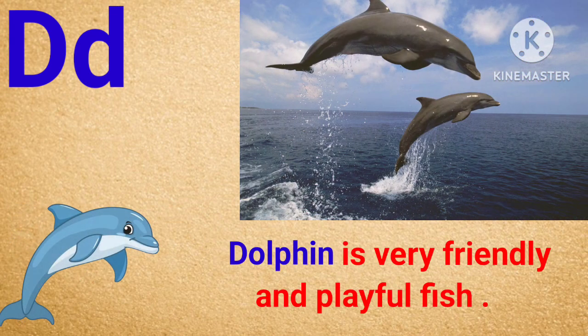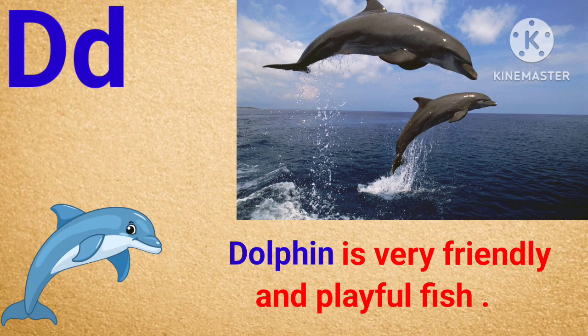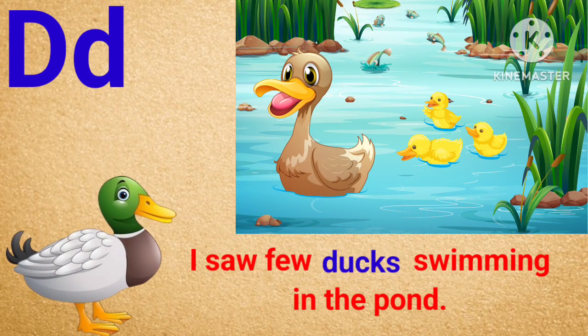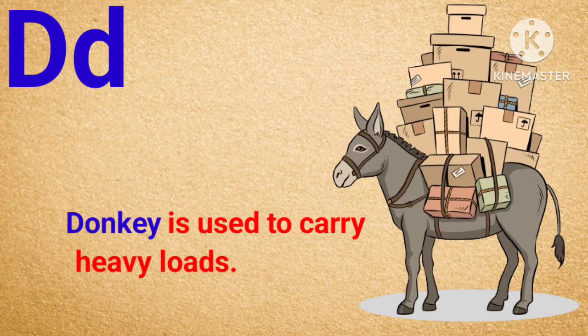D for dolphin. Dolphin is a very friendly and playful fish. D for duck. I saw a few ducks swimming in the pond. D for donkey. Donkey is used to carry heavy loads.